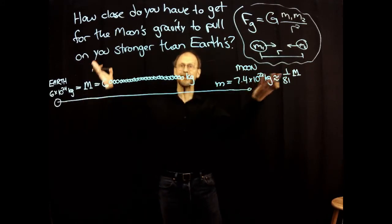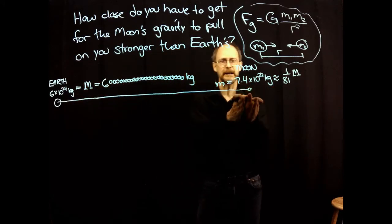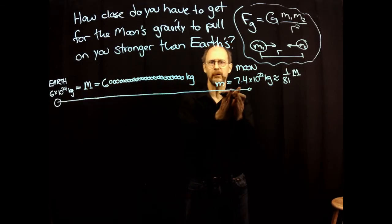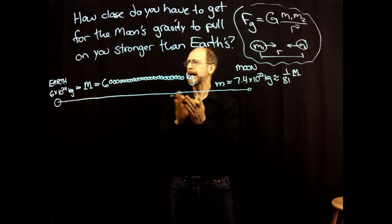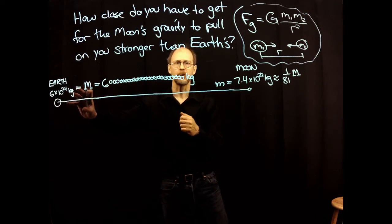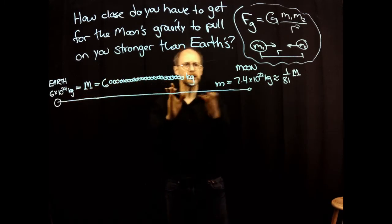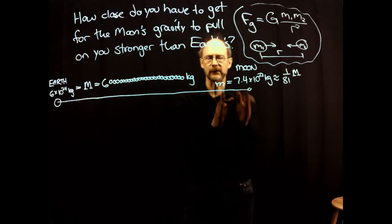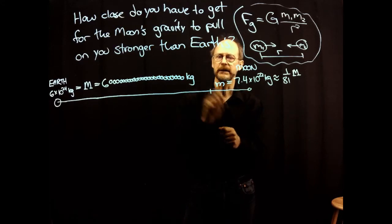Now in this situation, we've got 3 objects. We've got planet Earth, we've got the moon, and we have a spaceship on the way, somewhere on this line between them. And the Earth has more mass, therefore it's going to have stronger gravity. So our point is going to be closer to the moon than it is to the Earth. You're going to have to get closer to the moon before its gravity equals the gravity of the Earth.